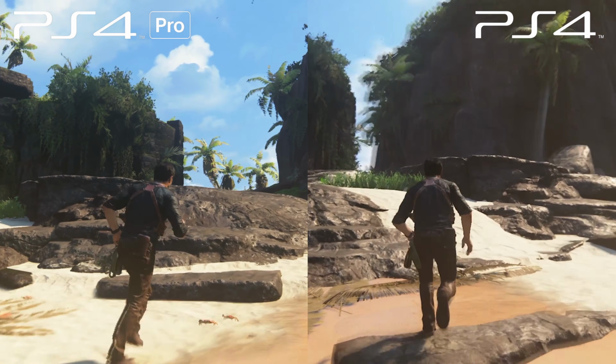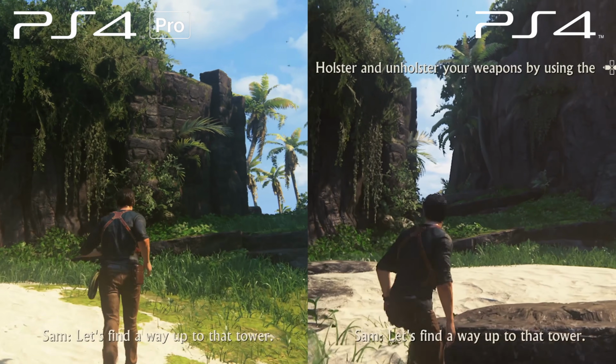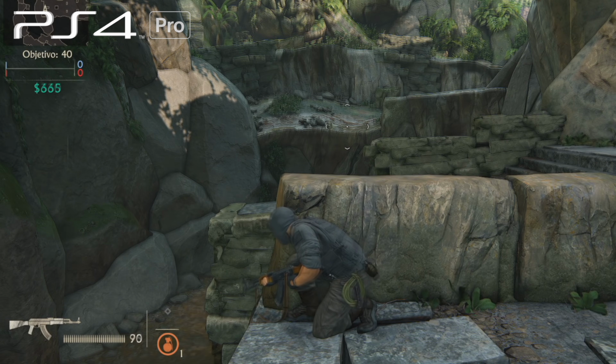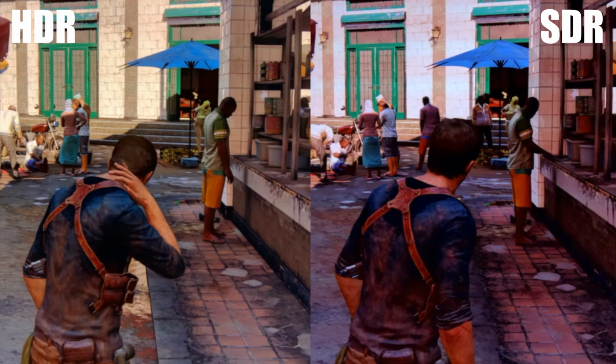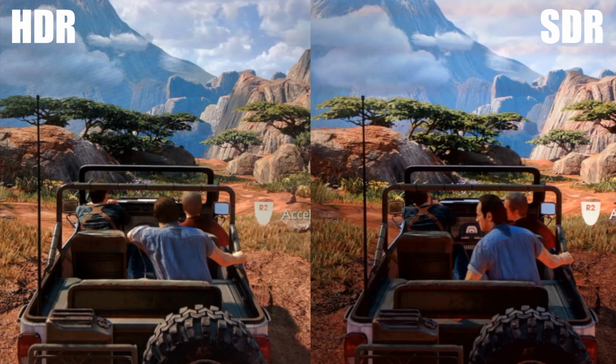The second game is Uncharted 4. On the PS4 Pro, the game is sharper due to it being rendered at a higher resolution of 1440p. The multiplayer mode runs at the same 60 FPS as it does on the PS4 Slim, but at a resolution of 1080p instead of 900p. Just like Infamous First Light, Uncharted 4 supports HDR as well. Certain areas feel more lifelike in HDR mode, especially thanks to its lifted shadows and controlled highlights.